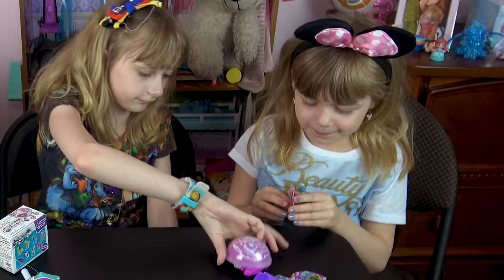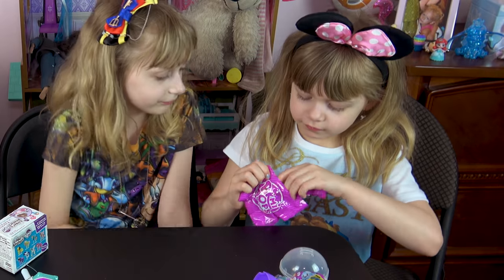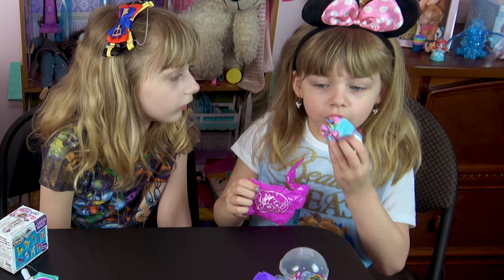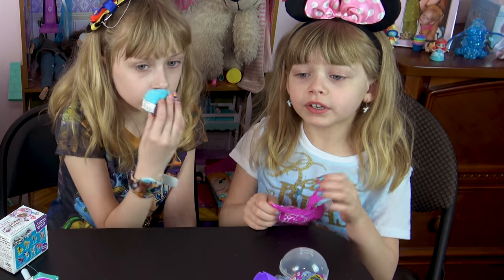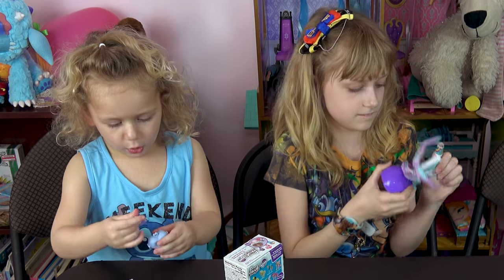Deer. Look at that cute little deer. Ooh, is that a little deer? Aw, it's a little deer. It's bright. It looks like it opens up. Okay, I want you. No, Mama. Oh, yeah. Aw, it says, you'll always be dear to me. Oh.